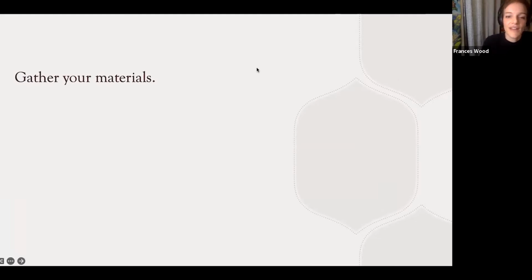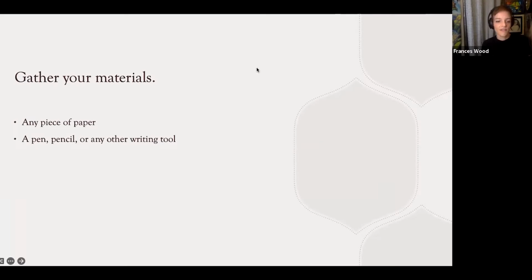Okay, so this is where I say, gather your materials. If you don't have a pen or a pencil or a piece of paper right now, go ahead and grab that. And again, feel free to use your computer, tablet, or your phone's notes app. Just take a second to get what you need.